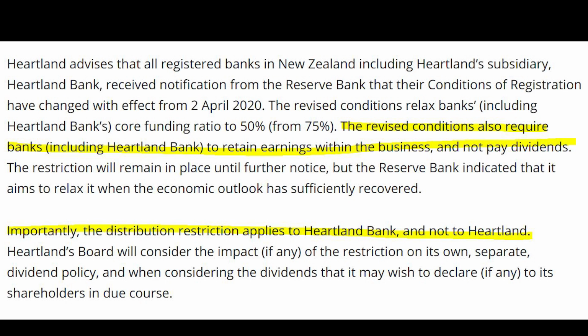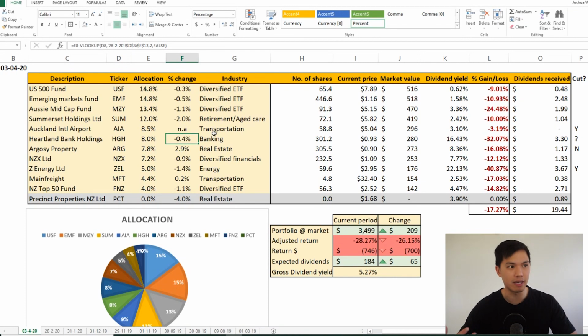They might not pay the dividend because it's the industry norm, but we'll see whether they do end up paying that. Management did say they weren't included in the RBNZ restrictions, but chances are I feel like they won't pay it out. Okay, so in this column I've put a question mark here to reflect that. So that's why it's tanked quite a bit, and you can see the loss is quite dramatic, 32% loss. Okay, so not so good here.